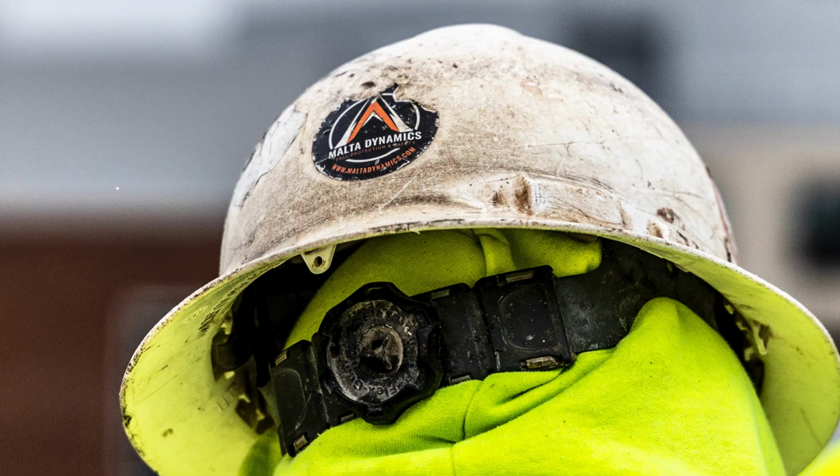So even though it's not in regulation, to get on a lot of these sites, you are required to have a Type 2 safety helmet. And that applies to direct employees as well as subcontractors on most large general contracting sites nowadays. You can find the requirements on most of these contractors' websites. You'll cross-reference that to the helmets that you're looking at, and you'll find the right option.